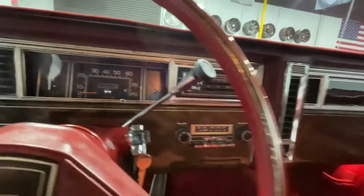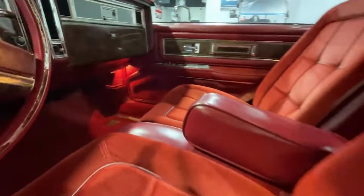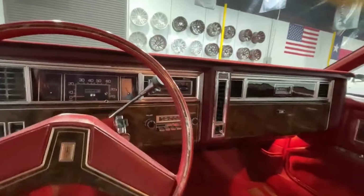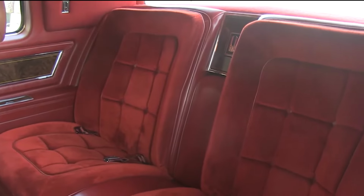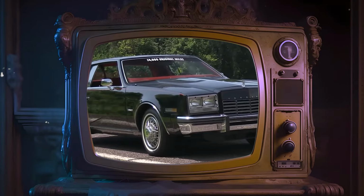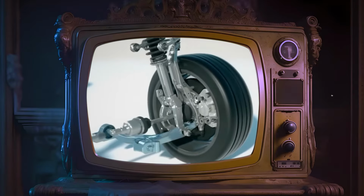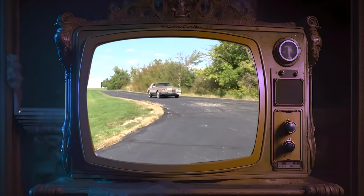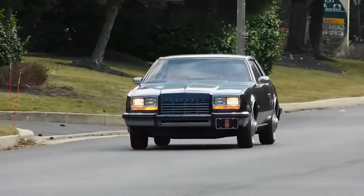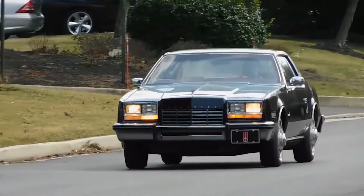Inside, the Toronado offered a luxurious interior with comfortable seating, wood grain trim, and advanced features for its time, like power windows, power seats, and an 8-track tape player. The 1979 model also had a sophisticated suspension system that improved ride comfort and handling. Although it was large and heavy, the Toronado was known for its strong performance and reliability.